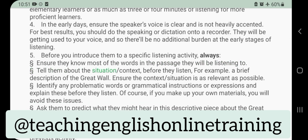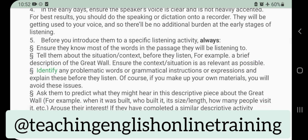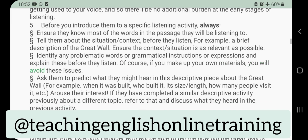Tell them about the situation context before they listen, for example, a brief description of the Great Wall. Ensure the context situation is as relevant as possible. Identify any problematic words or grammatical instructions or expressions and explain these before they listen. Of course, if you make up your own materials, you will avoid these issues.